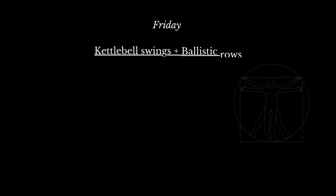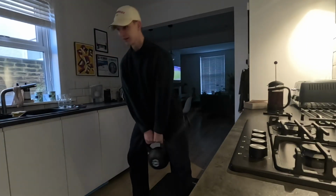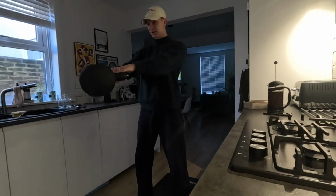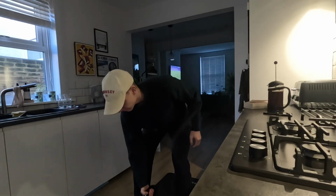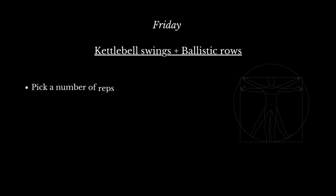Finally, we've got to Friday, so we're going to finish off Friday the only way that we should, and that is with swings to ballistic rows. Yeah, we're back to doing swings. The best exercise. We started the week with swings, we'll finish the week with swings as well. Aim for 10 swings and 10 ballistic rows. That is one set, that is one tally.